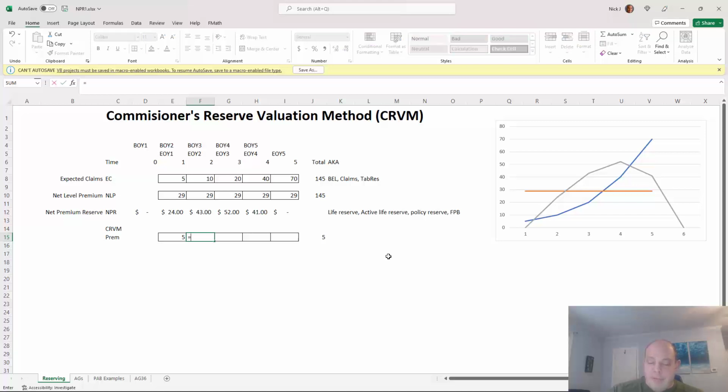So we can do some math and figure out what the remaining net level premium would be to equate to the total amount of premium we had before. It's 145 minus the 5 that we set up in year 1, divided by 4, or rather, more generically, divided by the total term number of years minus 1. All right, and you have $35 in premium in year 2, 3, 4, and 5. So you still total up to $145 in premium, just like you did under the NLP approach.